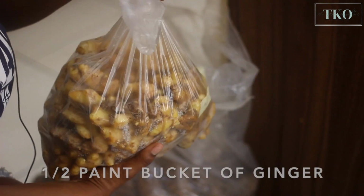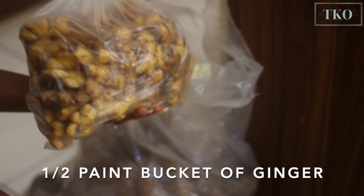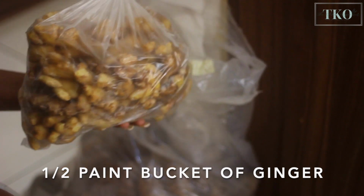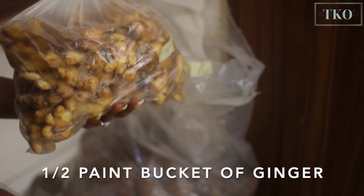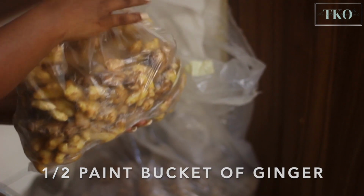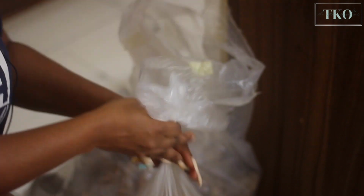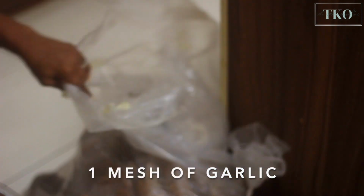So the first thing I brought out is the ginger. This is meant to be half a pint of ginger, if I remember correctly. Yes, half a pint bucket of ginger, and this is what it looked like. I bought it in this quantity so I could blend some and keep, because ginger can keep for a while. So I could blend some and probably dry some as well and keep.